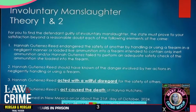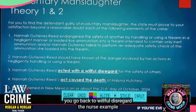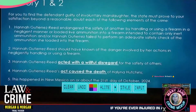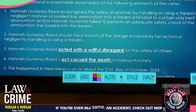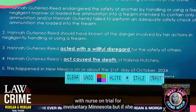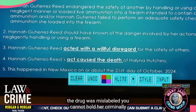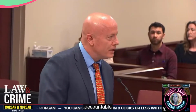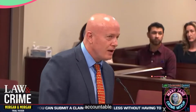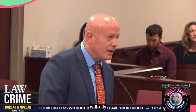And I want to focus you in on element 3, that Hannah acted with a willful disregard. Again, you go back to willful disregard, the nurse example, and the idea that if somebody doesn't know. That could be the same thing with a nurse on trial for involuntary manslaughter, but if she doesn't know the drug was mislabeled, you cannot hold her criminally accountable for something like that. It's the same thing in this case, because no one knew there were live rounds. So she did not act willfully in anything that happened that day.